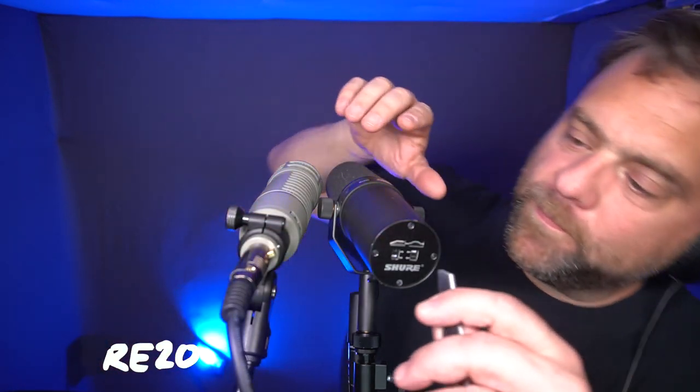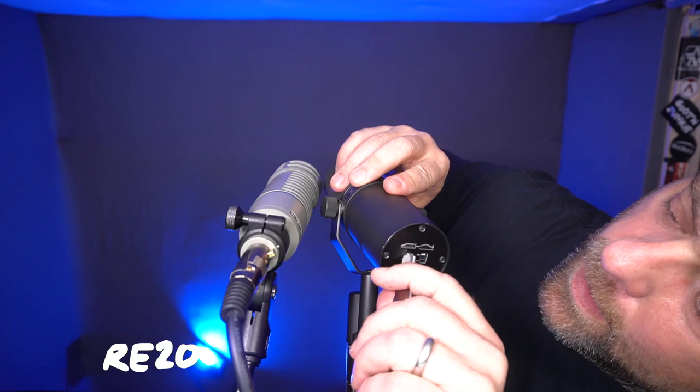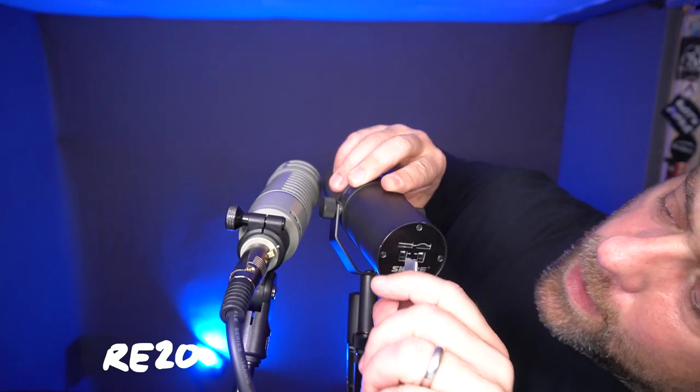I will now switch the high pass filter off. So now you get the bassiness back of the RE20. And I've turned the high pass filter off on the 7B. So now the 7B should be bassiest. Lots of different configuration options, lots of different options when it comes to a dynamic microphone for your podcasting, for your voiceover, for your stream, whichever you like.